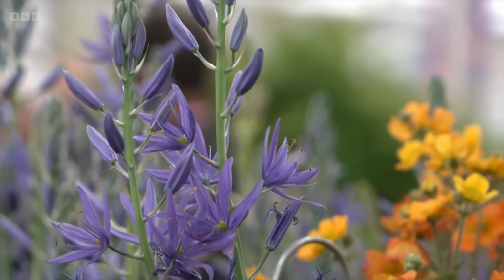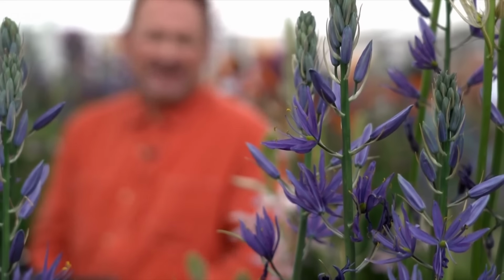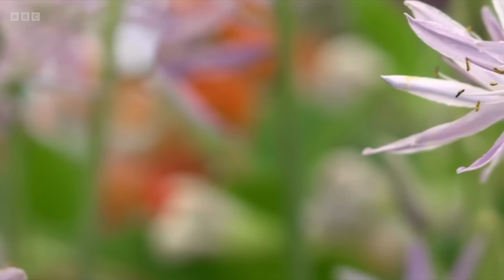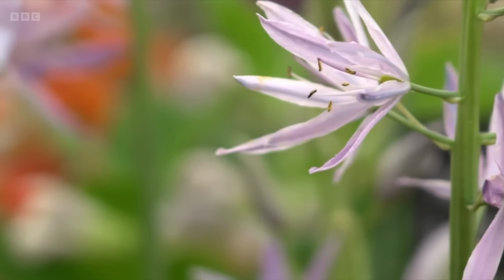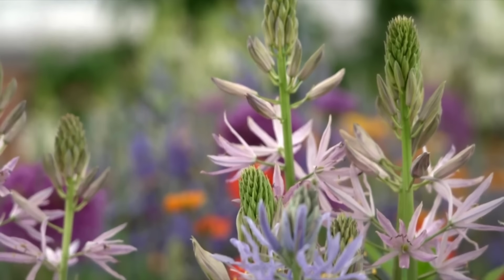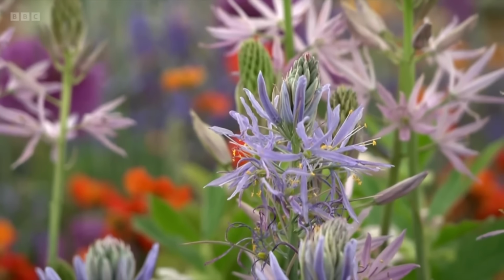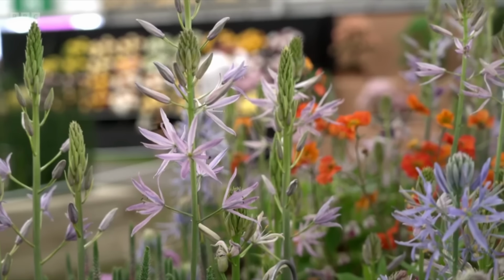If you're looking for a stunning early summer addition to your garden, you really cannot go wrong with Camassia. For these beautiful vertical accents from whites through to pinks, mauves and deep blues, and also various heights. Brilliant for naturalistic gardens, cottage gardens and even contemporary gardens. If you want something beautiful, wildlife's attracted to it, a Camassia will fit in there perfectly.